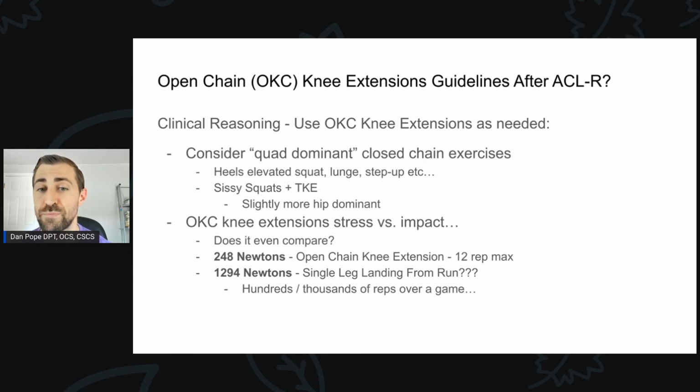And that might be enough to take off some of the stress on the ACL to be a bit safer. Okay. And I think the last thing I really want to talk about is, does it even matter? Right? So if you look at some of these numbers we talked about earlier, open kinetic chain knee extensions with a 12-rep max, which to me is pretty heavy, you're going as hard as you possibly can for 12 reps. That was 248 newtons of force through the ACL. Okay. But if I do a single leg landing from running, that's 1,294 newtons, right? What is that, like 5 times more stressful, right?